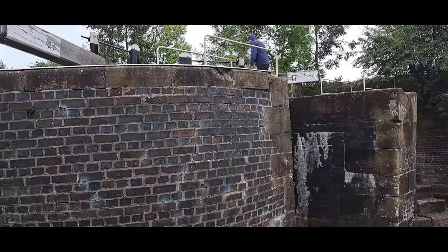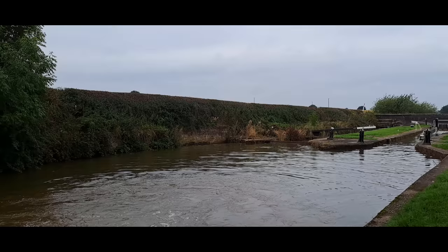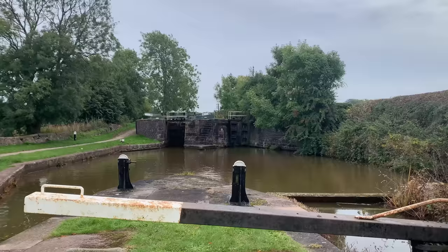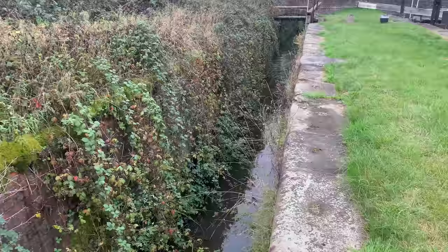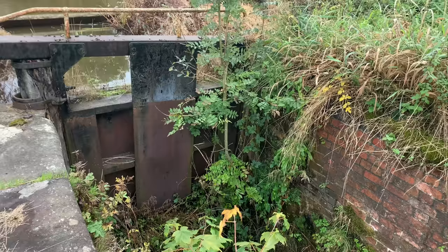Lock 47. Lock 48. That is a short pound. So they've been twin locks for a while now. And then just at 47 above, 48 here, for some reason these are disused. It's a shame seeing infrastructure not used. Don't know why that should be. Right, the weather is slowly but surely getting worse.